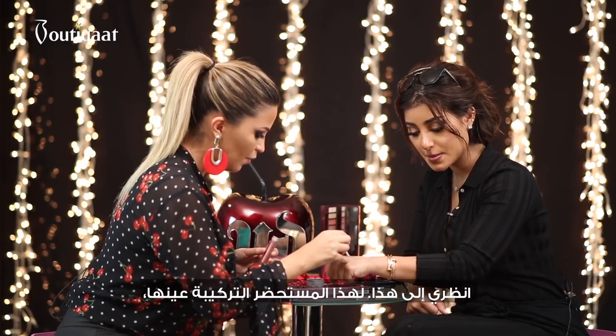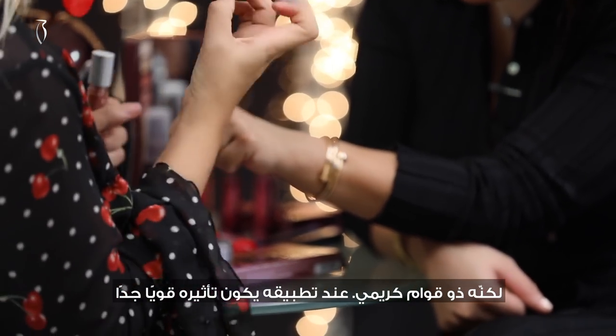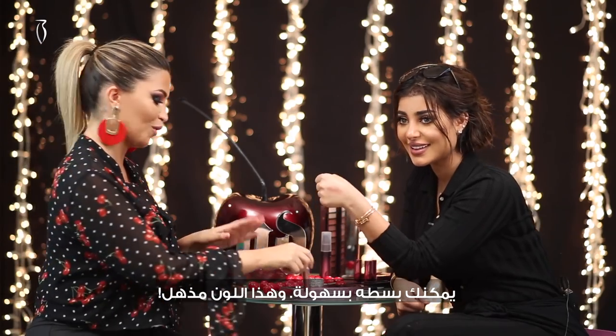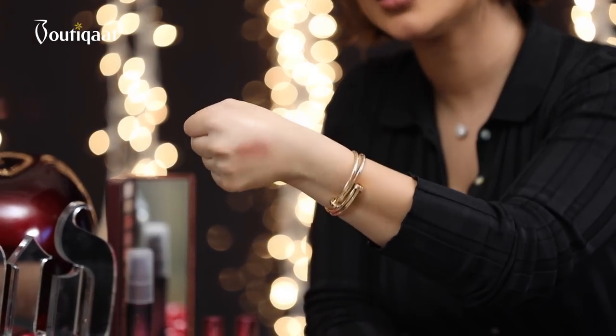So this one is the same formula, but this one comes in the cream. So when you put it on, it's very strong, but if you want to get more of the glittery, you just easily blend like so. And this color is the rainbow.